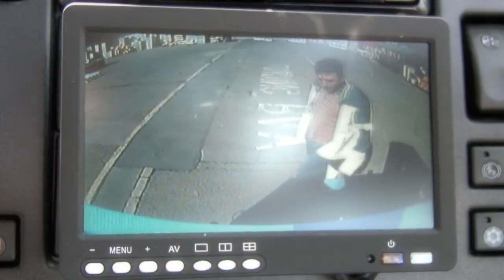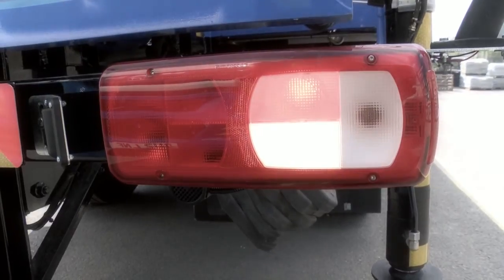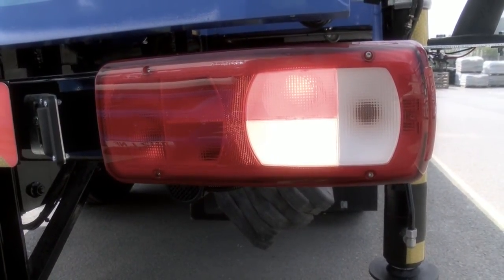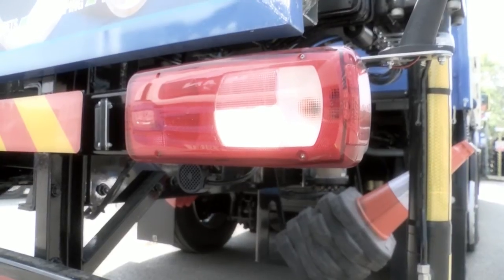We also have the reverse camera, which will show the driver what is behind him when he's reversing. Keyline currently have the white noise reverse alarm instead of the standard reverse alarm fitted to their vehicles. This also enables us to turn off the audible reverse alarm if delivering at night in a built-up area.